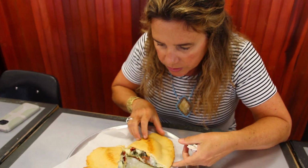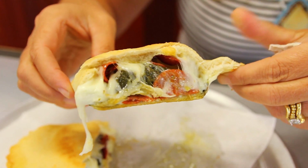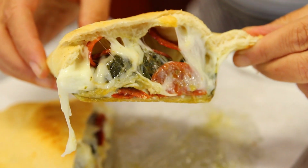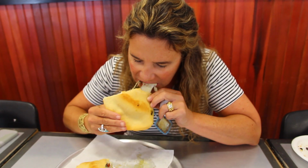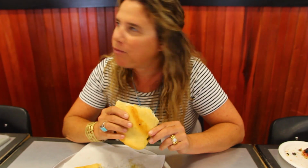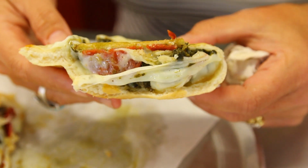Wow, look at that. It's gorgeous. Ooh, loaded with spinach. Can you see it? There's the Wimpy, famous for spinach, pepperoni, and mozzarella. And that beautiful crust. Look at that. There you go. That is good. Wow. They call this the Wimpy Skippy? That is fun. A lot of cheese. What's not to love right there?